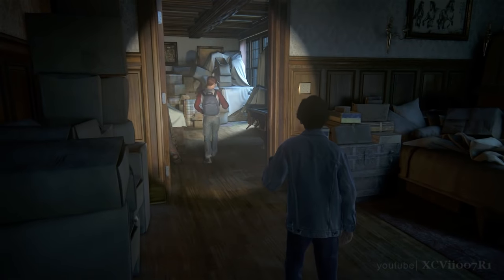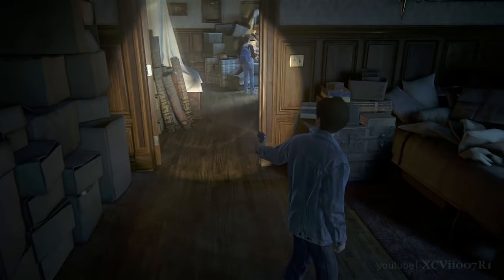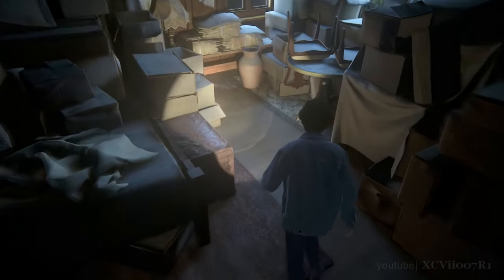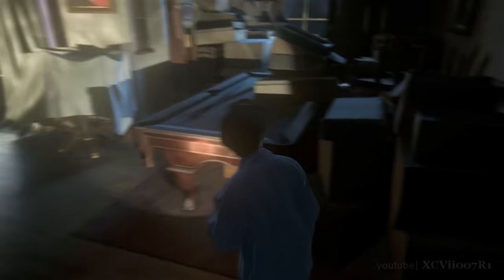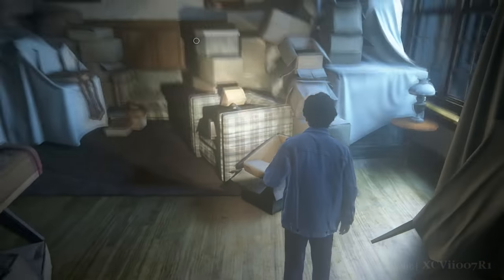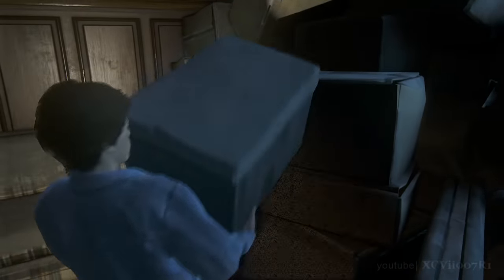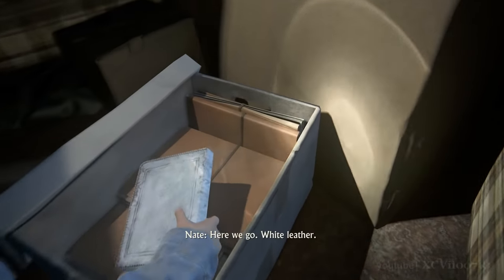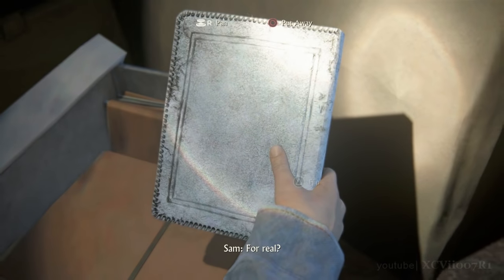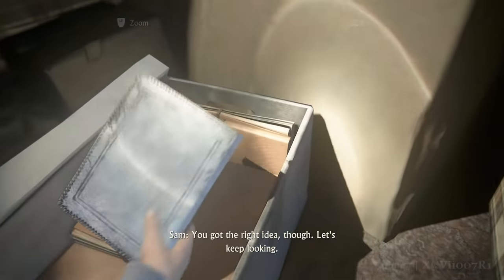So, how do we find them? What, Mom's notebooks? I mean, don't you remember? She always used that off-white leather binding. Yeah, I know, but such a large place. It's like finding a needle in a haystack. Here we go. White leather. Sam, I think I found one. For real? No. It's not one of Mom's. You got the right idea, though. Let's keep looking.